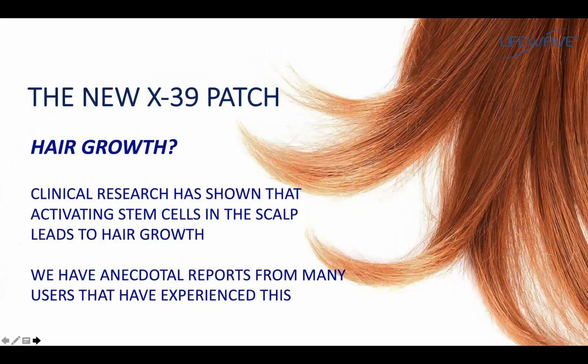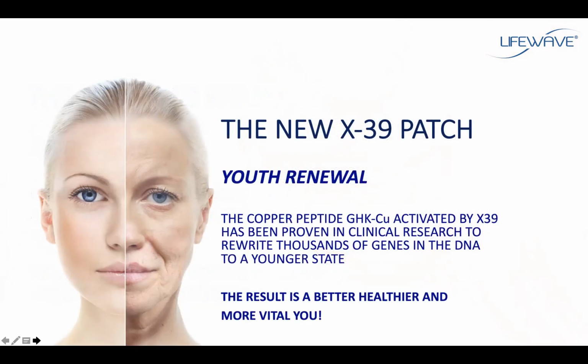And hair growth. Clinical research has shown that activating stem cells in the scalp leads to hair growth. And we have tons of anecdotal reports from many users experiencing an increase in the quality and the quantity of their hair. And how about youth renewal?